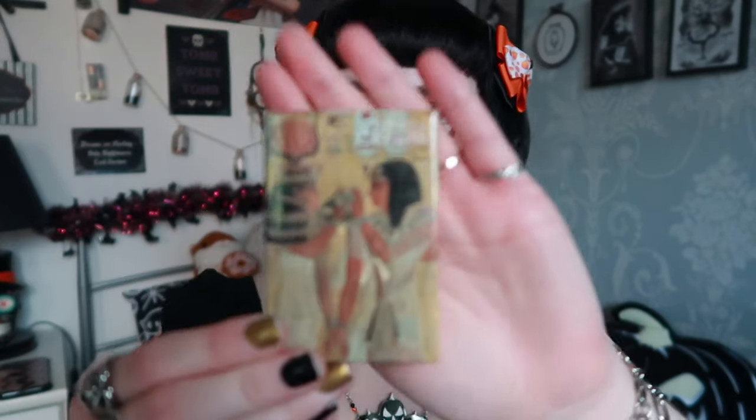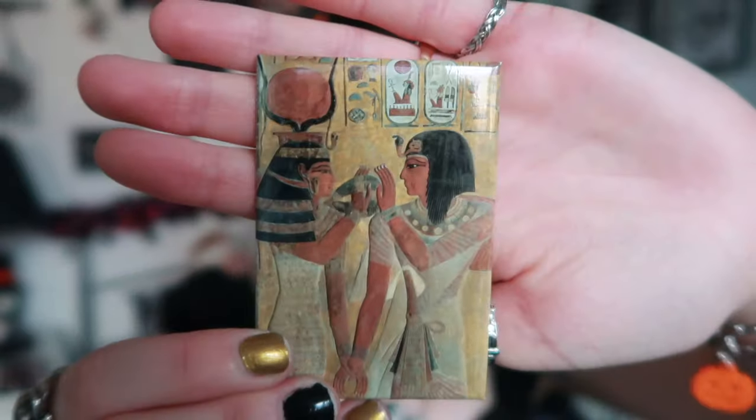I also got a magnet, and I did see this. They had this literal stone in the museum, so I did take loads of photos of that and recognised this in the gift shop, so I do have it now on a magnet.